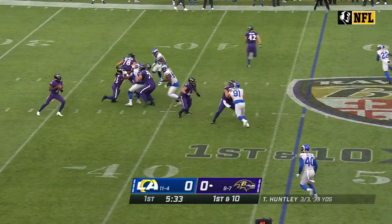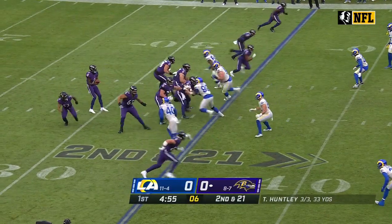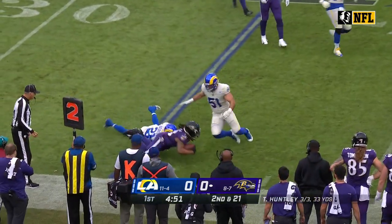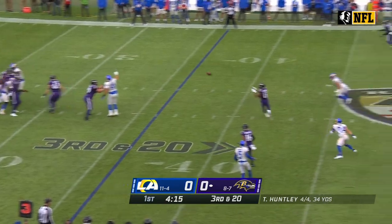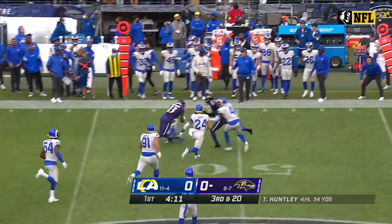Huntley off the fake to Freeman. Under pressure, down he goes. Since November of 2019 for Robinson. Sets him to 2nd and 21. And Freeman on the screen. All three of those guys are part of the four-man rush. Huntley finds Duvernay. Gets past Troy Reeder. Still has a long way to go.